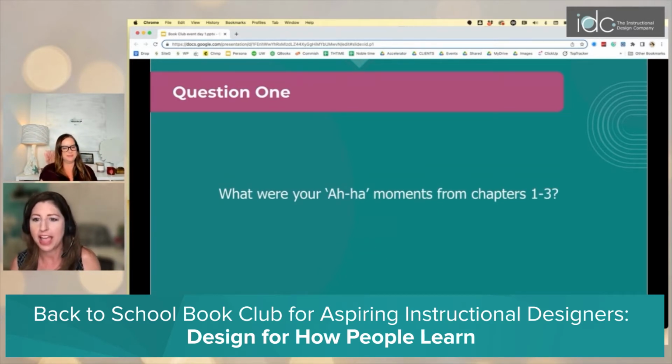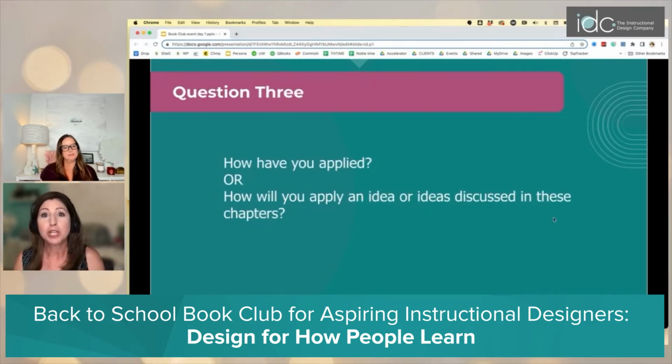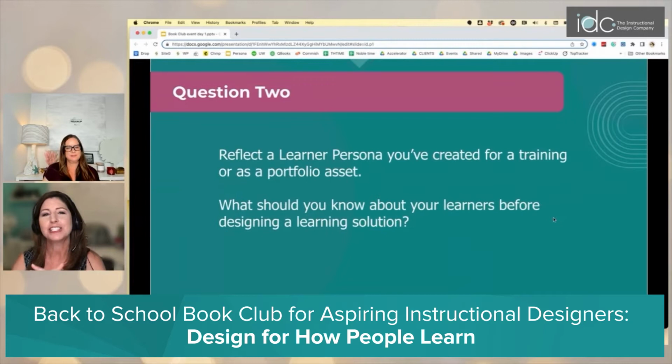Okay, so let's look at question 2 now. Since we keep talking about our learner personas, let's reflect on one. Maybe you've created one for a training. Maybe you created one for a portfolio asset. What should you know about your learners before designing a learning solution? Go ahead and put your answers in the chat. We'll give you a second to think about it. What should you know about them before designing that learning solution?